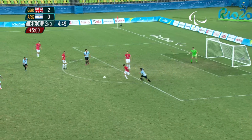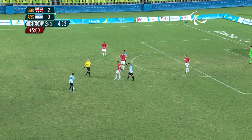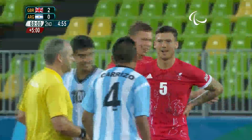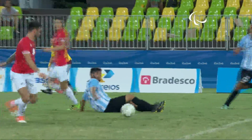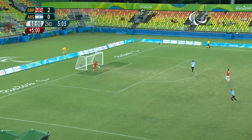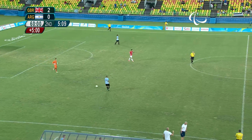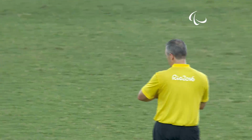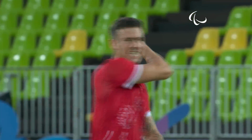Carrizo, that hit Blackwell, and one more foul. Bassi on Rutter. There's no love lost here, is there? None whatsoever. One final attempt on goal, and that will bring Britain's and Argentina's participation at these games to a close. It's Great Britain who end on a winning note.